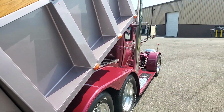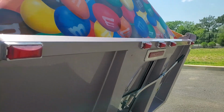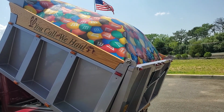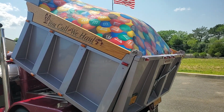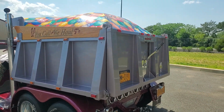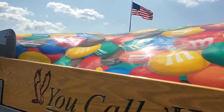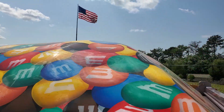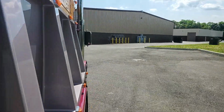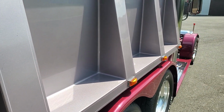I can open the back. I gotta put the bed back down too. Yeah, go ahead, bring her down. Wow. You call, we haul. Oh, you have a release from inside? Well, from here. Once it's up, it's a little tricky. I don't have the chains for it, so you have to be careful. Oh, this side's got to be released. Oh, there we go.